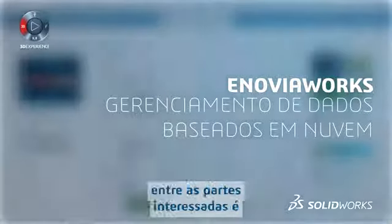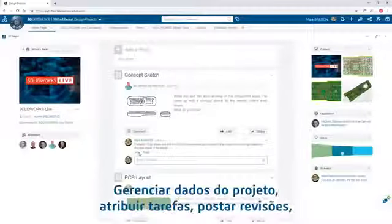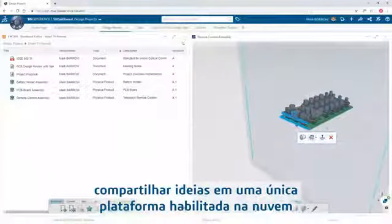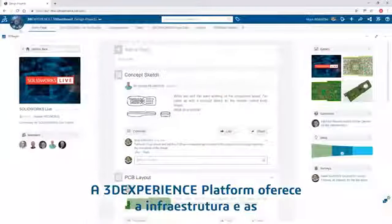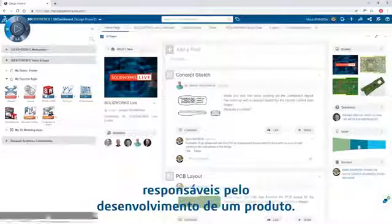Collaboration with all stakeholders is critical in today's product development process. Managing design data, assigning tasks, hosting reviews, and sharing ideas in a single cloud-enabled platform gives you and your business a strategic advantage. The 3D Experience platform provides the infrastructure and tools to bring everyone in the product development process together.